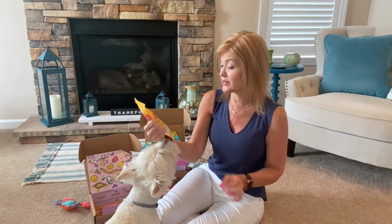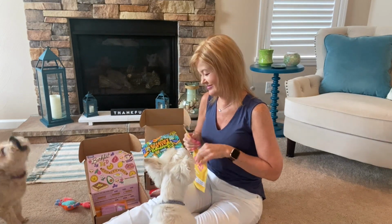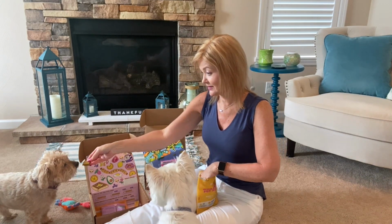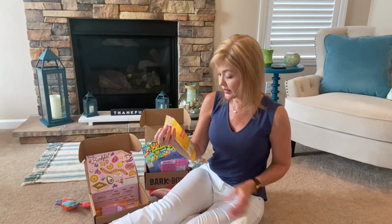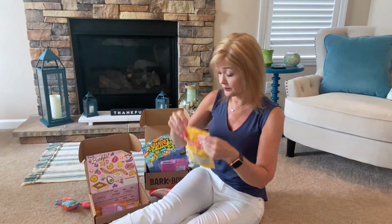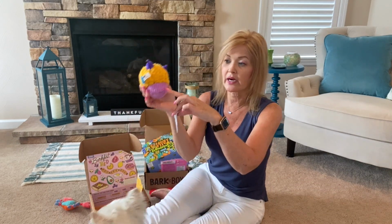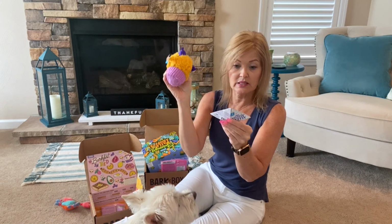Let's do a treat. Quacky Pot Pies. She knows how to get her way, right? Like, she'll just bark at me until she gets a treat. These are Quacky Pot Pies, duck recipe with veggies. That's interesting. Let me hurry up and read this before she comes back. So this is a crinkled outer wrapper in this one. So how cute is that? And then it has the squeaker in the middle.